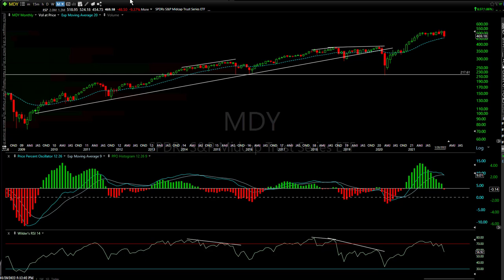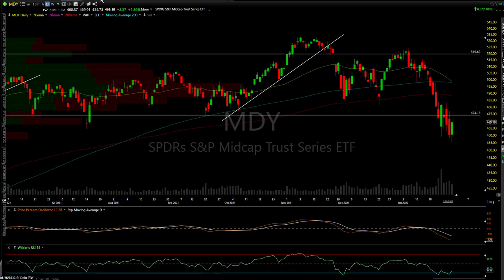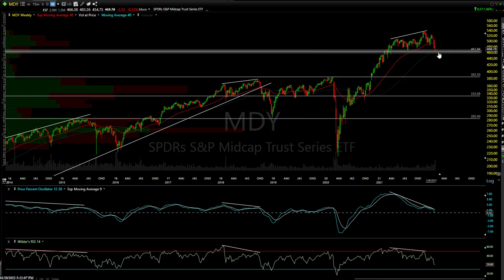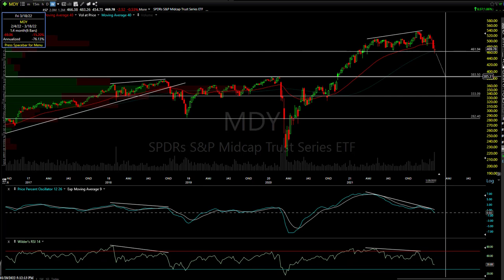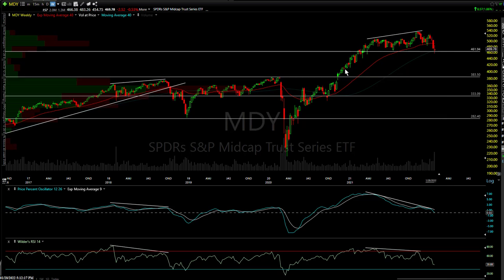Like I said, MDY gave you, for example, you're at support. Where was it on the weekly chart? Yeah. So you don't short it now. You might as well just wait for the break of the recent lows, and then you have a much higher probability of getting that 15 to whatever, 17% drop. That's it. So I covered small, mid, large.